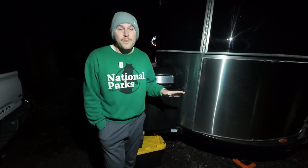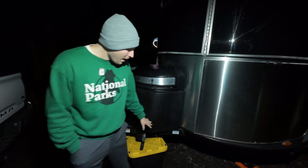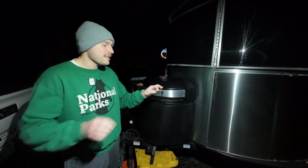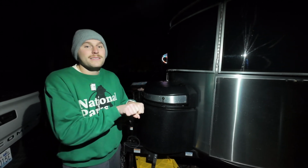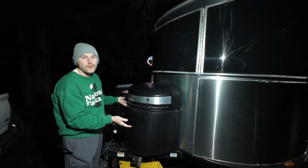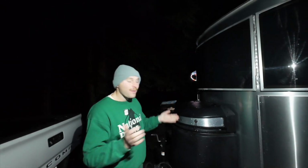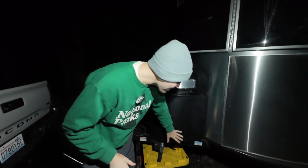So another reason why we wanted a propane fire pit is because we have an external propane port on our Basecamp. It has a little quick connect, and you can just connect your hose to your fire pit, and then you can supply the propane from here. We have 2 propane bottles in here that are usually always full. We never run through them. So we thought, yes, we have plenty of propane to spare, so let's connect it to a propane fire pit. So again, we have an external port here.